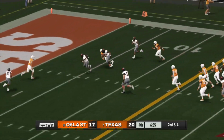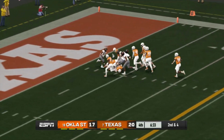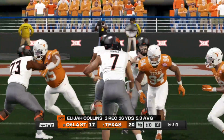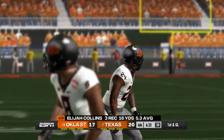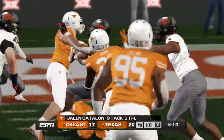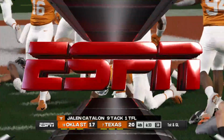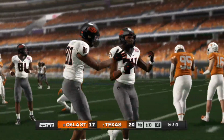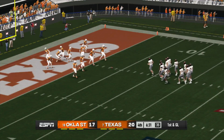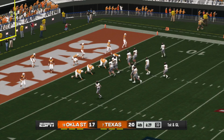Caught in the open field. And that sets them up for the first and goal. That makes it first and goal. First down. First and goal. You're going to go play action inside the five. Here's the time to do it.